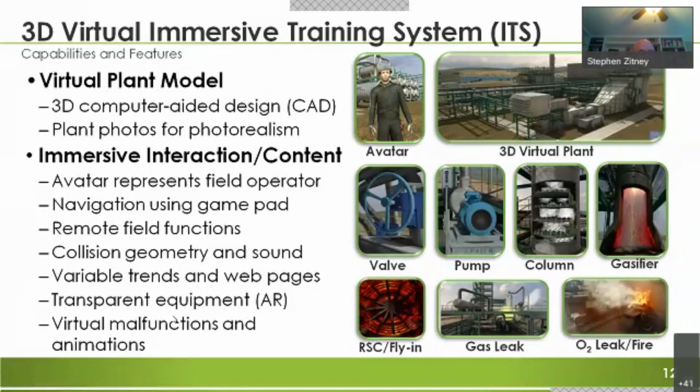Then in addition to the virtual reality, we also implemented augmented reality. So you saw you can make equipment items transparent and even add in animation. So for example, here for the CO2 capture column, and the important point here is that all the animations in the virtual plant are tied back to actual dynamic variable values from the OTS. So the liquid level holdup on the trays, the animation of the vapor traffic up the CO2 capture column are all dependent on the actual dynamic variable values in the simulator.